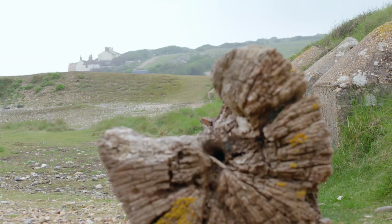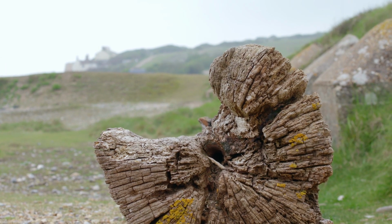So it's nice sometimes to include an interesting subject in the foreground of the picture, whether it be some rocks or an old piece of timber here washed up from the sea. There's some nice lines in the wood and some interesting colours as well. And I'm just placing it in the bottom right-hand corner of the photograph, and it will lead us up nicely into the cottages in the background. And for this particular picture, I'm using a nice wide-angle lens.